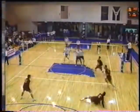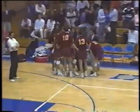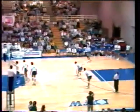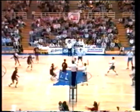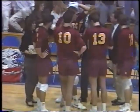Timeout goes to USC. Here we see it again. Looning is ready for it. Crowd getting excited. USC coaches trying to stem the momentum. See slow-mo replay of Lloyd Ball coming over to Tony Looning. Is he across the net? Doesn't look like it to me. Looks like the ball just broke the plane. As soon as that ball breaks the plane, it's anybody's ball. It's fair game. Tony Looning went up and jumped on that one, bringing the crowd to its feet.